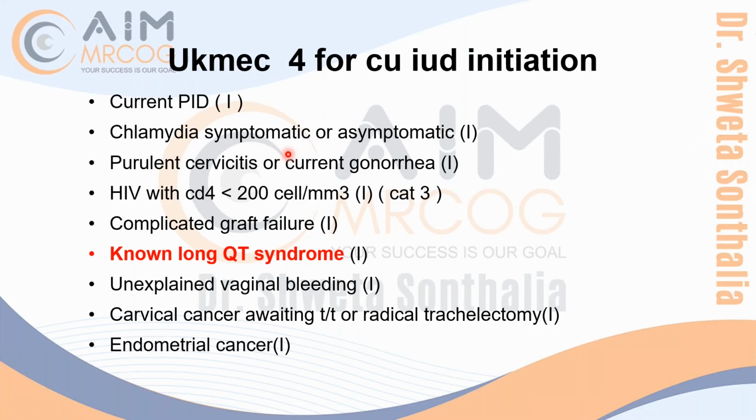So here you can use UKMEC; if there is a risk factor, you will not start. Long term, you will not start. Even asymptomatic, you cannot use copper. But if it is HIV with CD4 less than 200, complicated graft failure, immunocompromised, or an infection or cancer, such as cervical cancer or endometrial cancer, you cannot use it. So these are all understandable, so you don't have to mug it up. You only have to remember HIV with CD4 less than 200, and even asymptomatic chlamydia, you are not going to give copper.